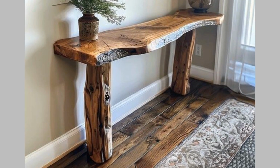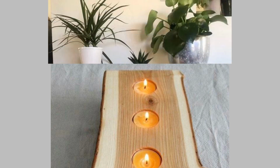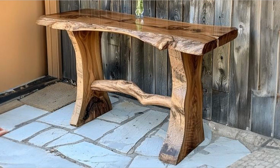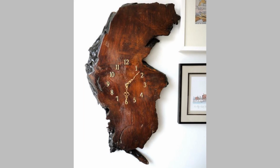In addition to their aesthetic and economic advantages, logwood crafts contribute significantly to sustainable living practices. As awareness of environmental issues grows, many consumers are actively seeking ways to reduce their ecological footprint. By utilizing logwood, particularly from sustainably managed forests or reclaimed sources, artisans can create beautiful decor and furniture while promoting responsible consumption. The act of repurposing logs that might otherwise go to waste not only minimizes environmental impact, but also encourages a culture of reusability and resourcefulness.